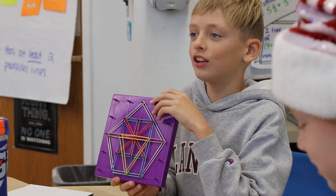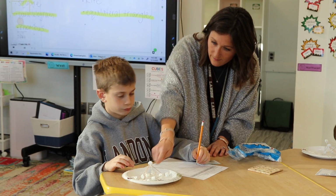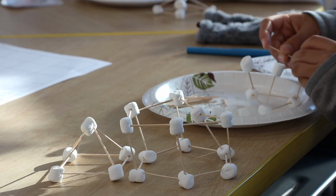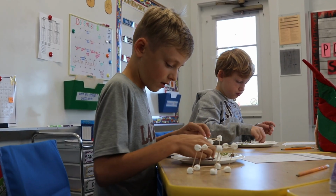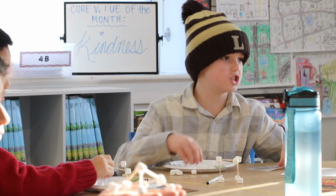polygons. Most of the boys haven't been introduced to 3D shapes. So I kind of just gave them the reins and gave them some marshmallows and toothpicks and wanted them to create some sort of 3-dimensional object on their own. They were given a card and then they just kind of had to problem solve from there.